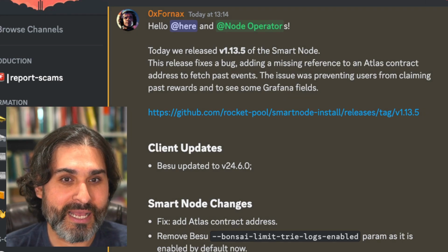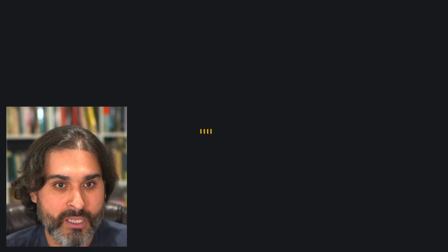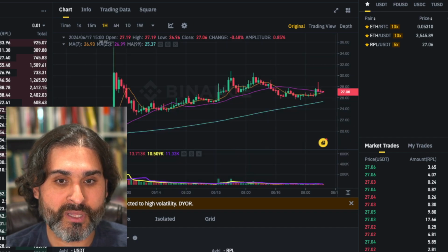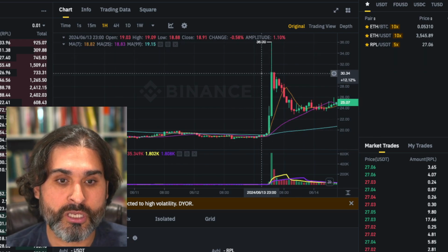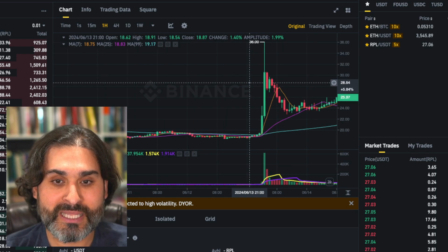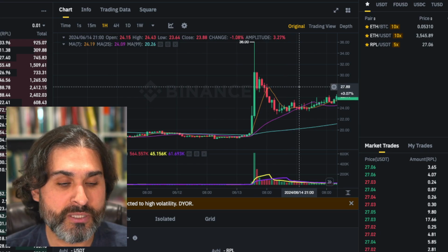Okay, actually, before I go to the next story, I want to show you all the RPL price chart. I was going to bring that up in a little while, but this is part of the next story. So you all know that last week on Thursday night, Friday morning, we had this huge pump that took us from like $18 all the way to $36, which was pretty much a 100% pump on the day. Since that time, the following day, the price retraced a little bit all the way down to like $22 in that region.